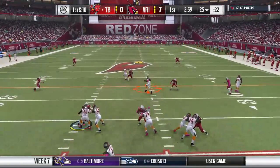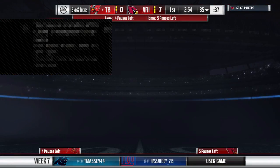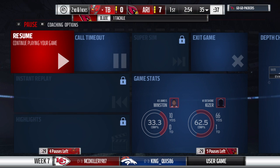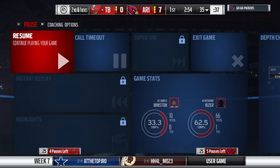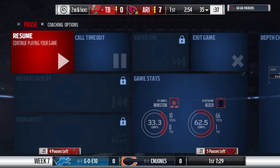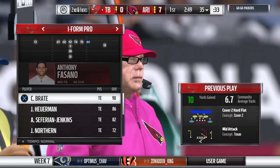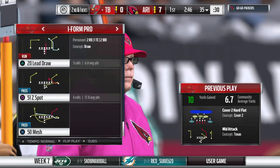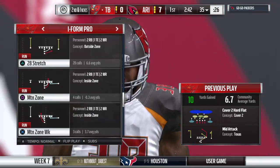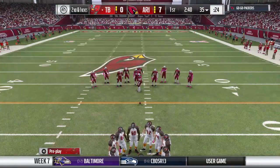First down, Winston. Over the middle, the catch by Coleman. And he's able to take this one up to the 35-yard line. Second down now after the pass completion.